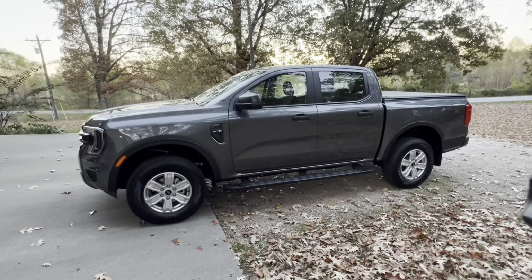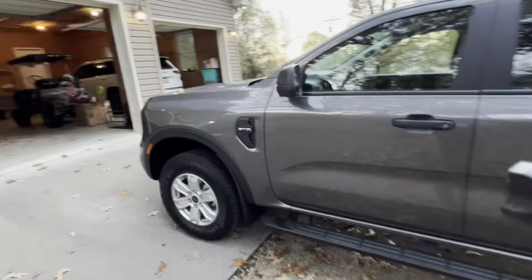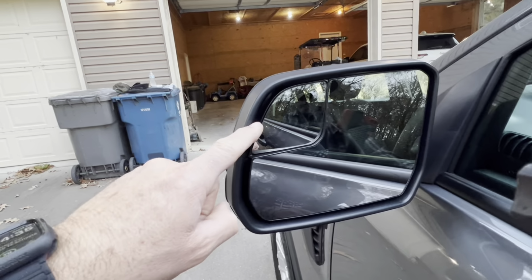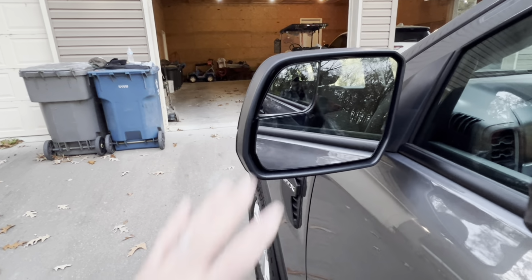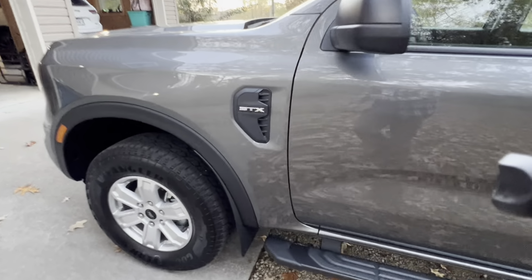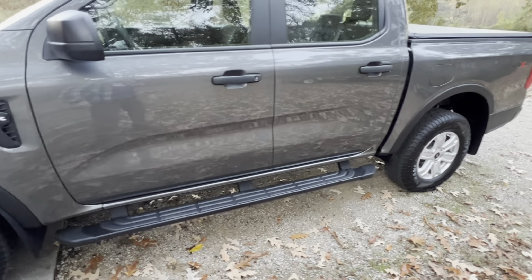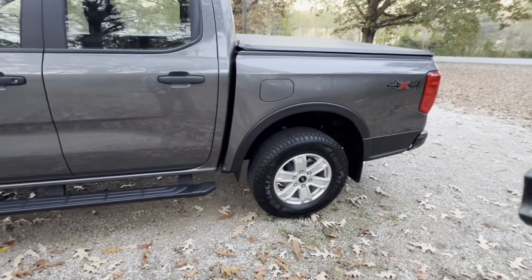So I thought, you know what? Let's go look at the Ford. Anyhow, your mirrors are power adjusting. These do not have blind spot monitoring, but you got the little blind spot mirror. It works pretty darn good. But it does not have the little light that lights up for you. You can see the STX badge. This particular truck did come with running boards. And since I'm not going to be off-roading, those can stay on.